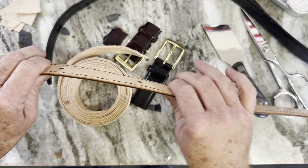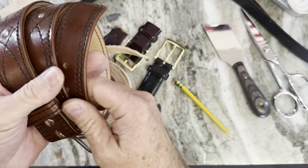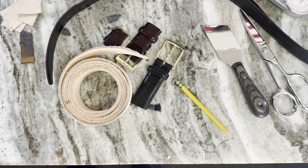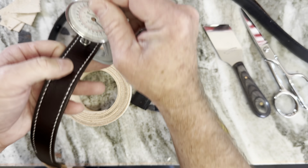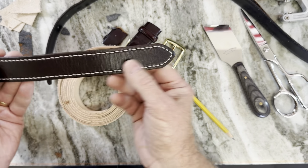Well, I've doubled that here. And I end up with a belt that I think is really a nice looking quality belt, the finish on it. Here's another. This is 2 layers here. This is 2 layers that come up to 8 ounces. And I made this to make a point here.